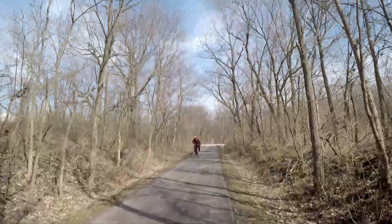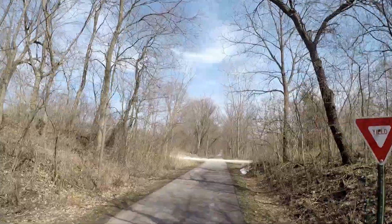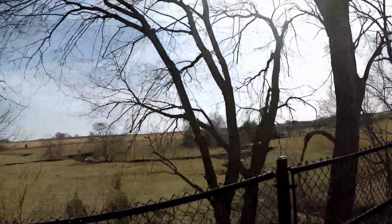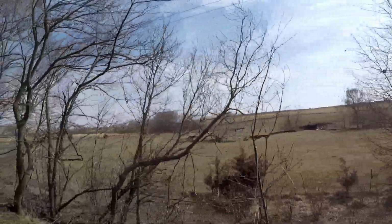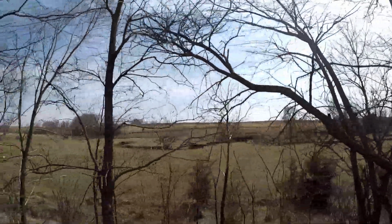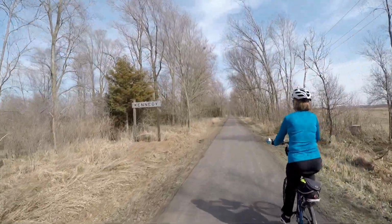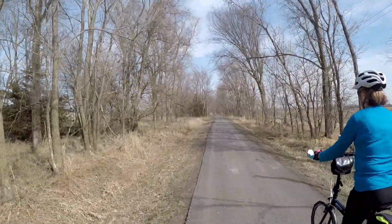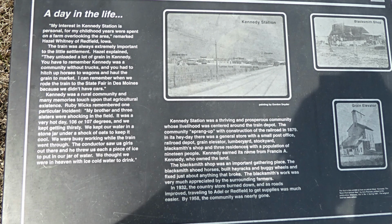It's getting warmer, so we're starting to see more bicyclists out on the trail. I love this little section here with the creeks and the pastures and sort of rolling hills. Coming into Kennedy. Kennedy is just a few buildings now, but it used to be an actual train stop with a bit of a town here, and there's a little plaque that shows you what used to be here.